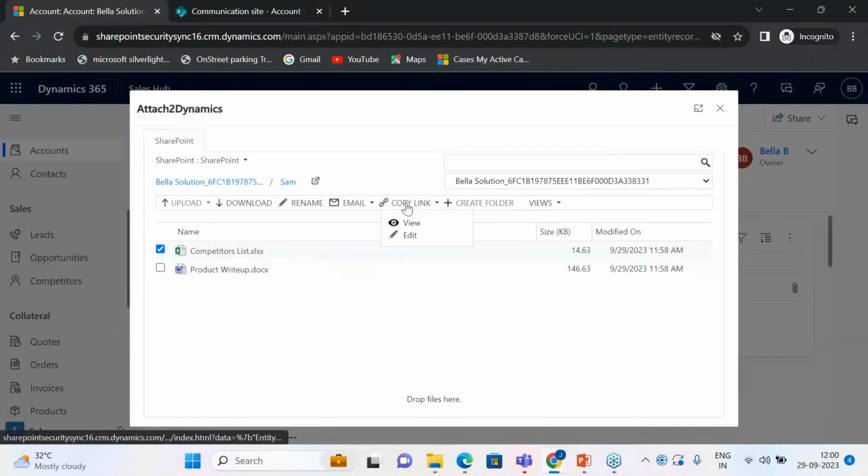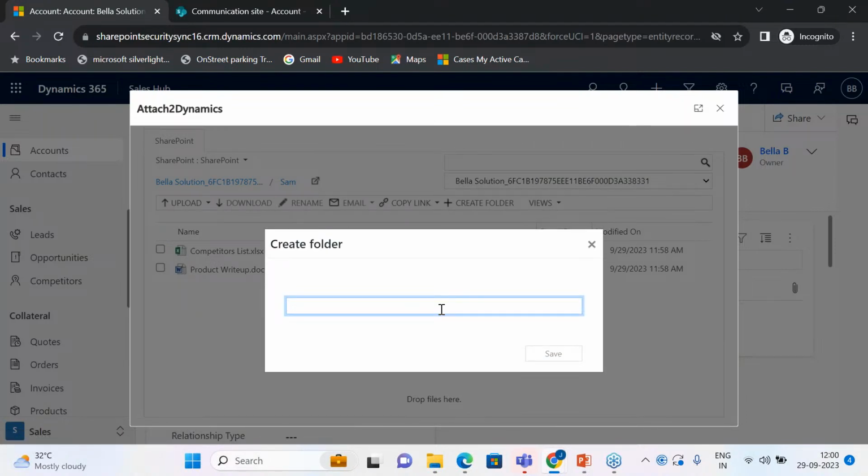Also, if you want to send an anonymous shareable link to any of your customers or colleagues, that is also pretty much possible. You can send either a read-only link or an editable link to the users. And if you want to create a folder, just click on it and create a folder, and inside that folder, if you want to upload any files, that is also possible.